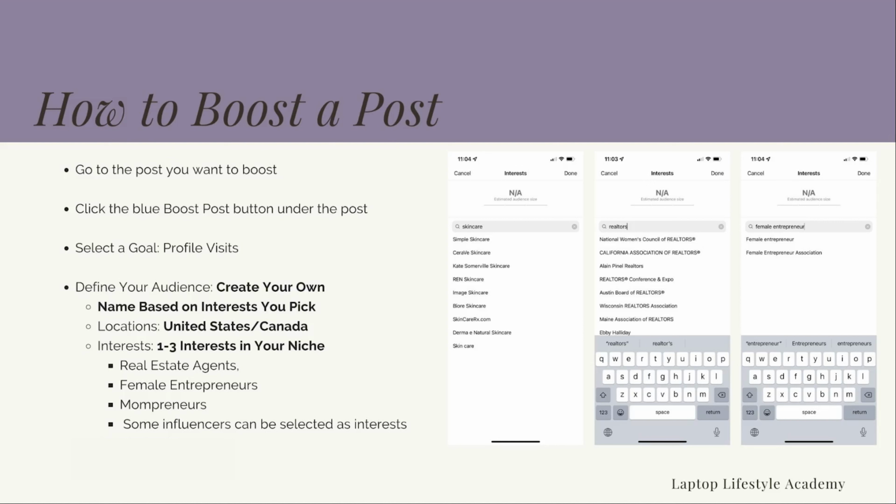So I know I can hit a lot of those people with those 3 interests. Okay. So once you do that, after you pick your interest, and you might have to play with this a little to find the best ones. Like I said, you've got to be willing to lose a little bit of money testing to figure out what works. Okay. But pick 1 to 3.